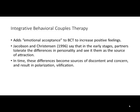Integrative behavioral couples therapy adds emotional acceptance to increase positive feelings. And so integrative behavioral. This is not integrative cognitive behavioral therapy, it's integrative behavioral therapy. The focus is still on the behavior. So this comes from Jacobson and Christensen.